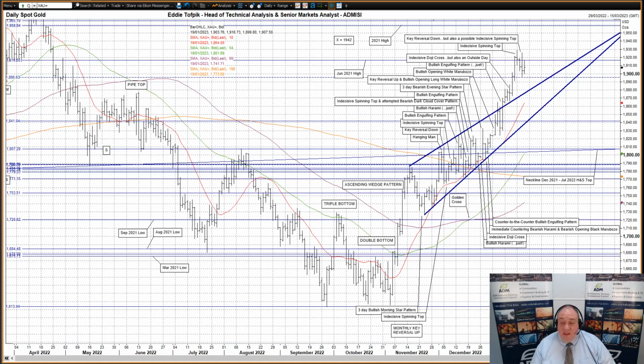It was penetrated yesterday, as it has been all this week, and Friday of last week, but it is still the origin of the cap on prices. Overall, despite the bearish pattern yesterday, we are still in the follow-on higher from the large monthly key reversal up we saw in November last year.